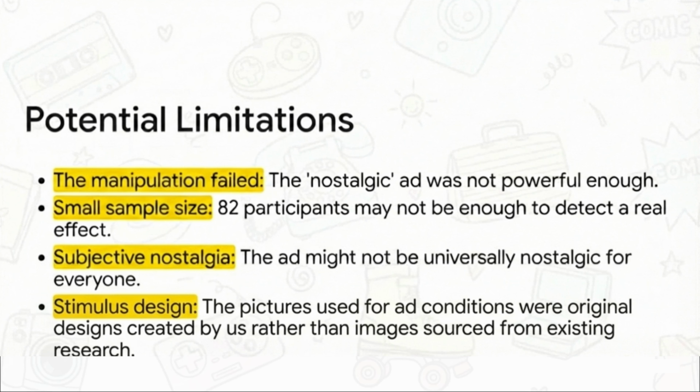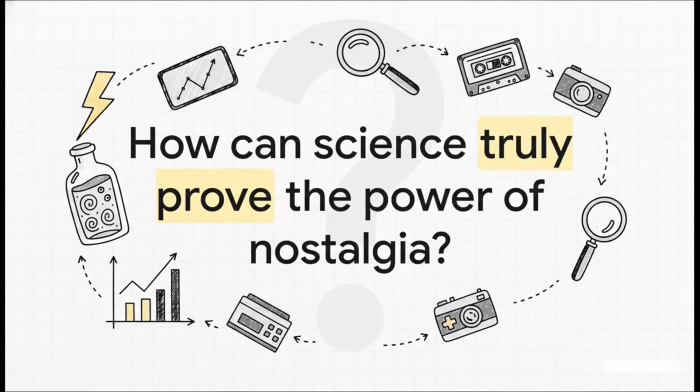And finally, let's be real. Nostalgia is personal. What feels retro and cool to one person might not mean anything to someone else. So where does this all leave us? We started by asking if nostalgia sells, and it seems the answer isn't a simple yes or no. This experiment brilliantly shows the biggest challenge here. We all feel the pull of nostalgia, but proving that feeling in a lab is incredibly difficult. It tells us that for marketers, just slapping a retro font on an ad probably isn't enough.